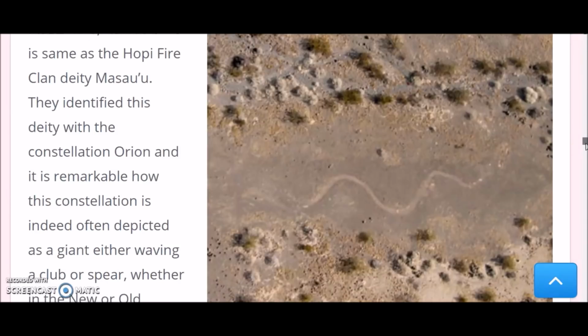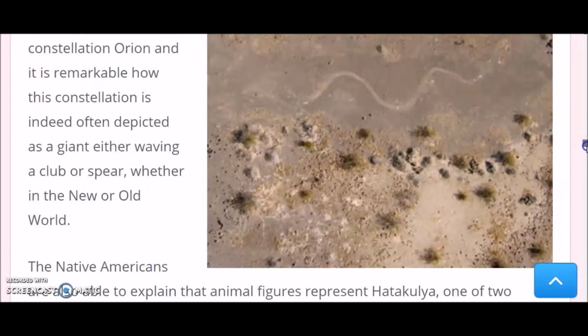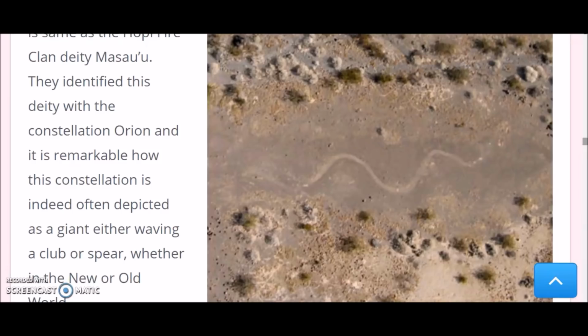It says they identified this deity with the constellation Orion, and it is remarkable how this constellation is indeed often depicted as a giant, either waving a club or a spear, whether in the New or Old World. And I have made more than a few videos on how Orion is depicted, and I will leave a few links below.